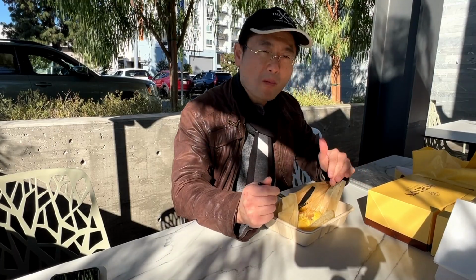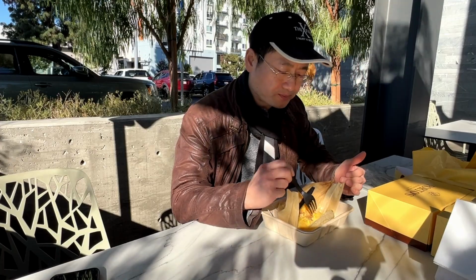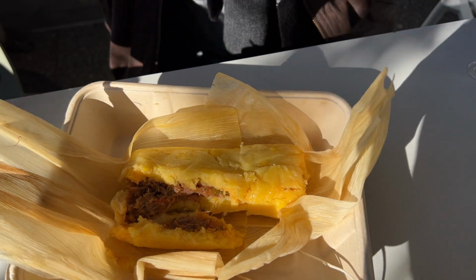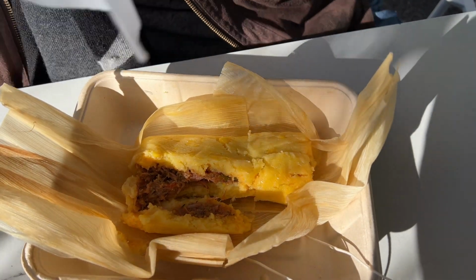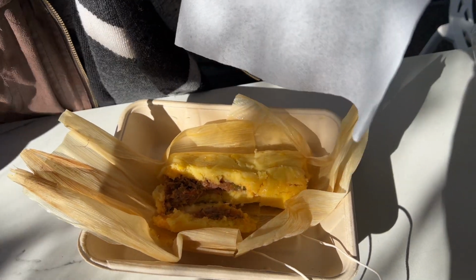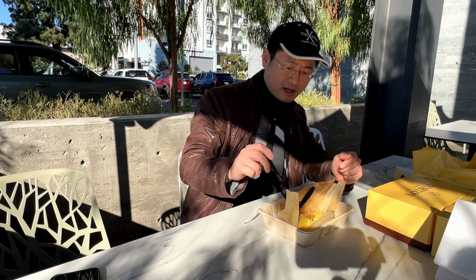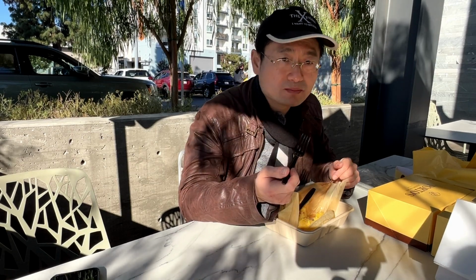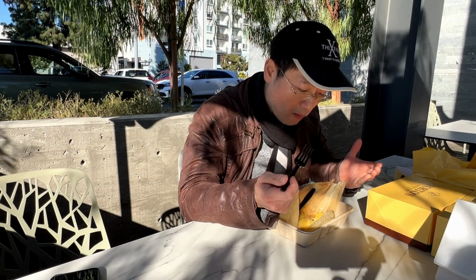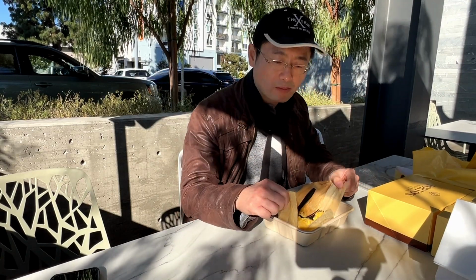So this dish, you've got carbs in the form of corn, protein in the form of pork, and then a little bit of vegetable in the form of green pepper and red pepper. And there are probably other types of veg that are beyond recognition. So it's basically a meal all wrapped up in a corn husk. Great dish, a great start.